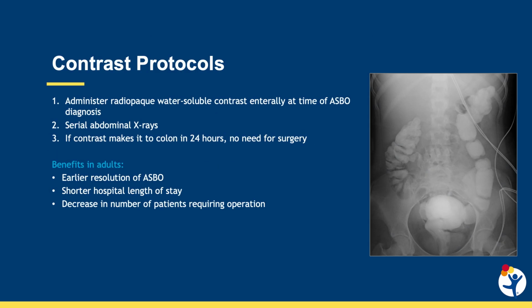In the adult population, surgeons frequently utilize contrast protocols to help determine who is likely to resolve their bowel obstruction without surgery and who will require an operation. A contrast protocol involves administration of a radio-opaque water-soluble contrast agent enterally at the time of diagnosis of the bowel obstruction. This is followed by serial abdominal x-rays. If the contrast makes it to the colon within 24 hours, this is evidence that the bowel obstruction is likely to resolve without surgery.